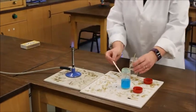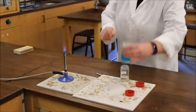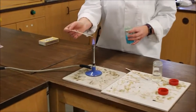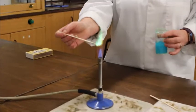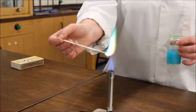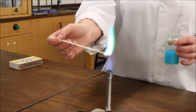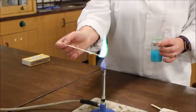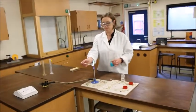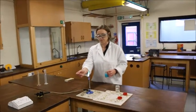Okay, now we've got another one to show you. This, you might recognise the blue, it's a recognisable copper sulphate, turns the flame a beautiful shade of green. And again, we do this experiment in school and we do it so that we can identify different metals. It's a kind of investigation that they may do in a forensics lab.